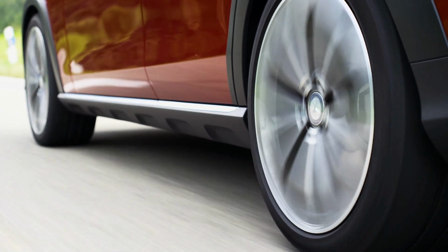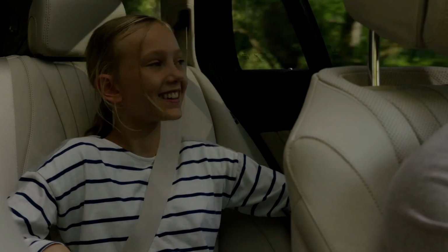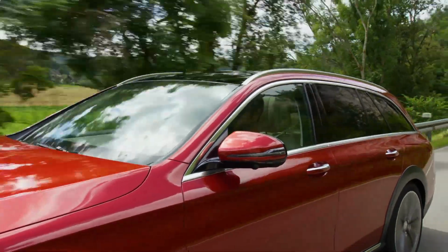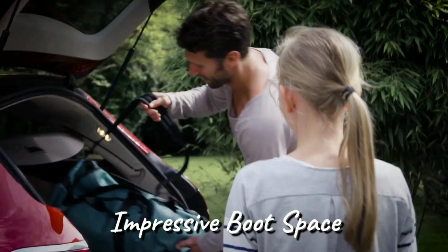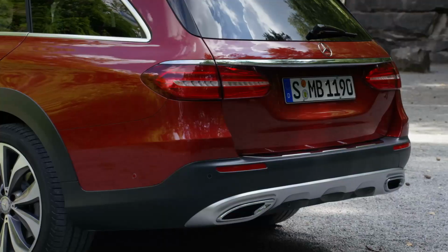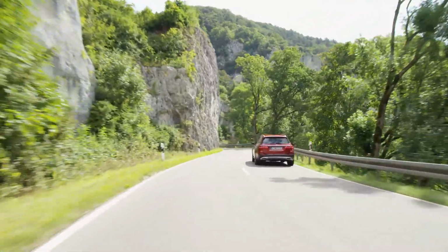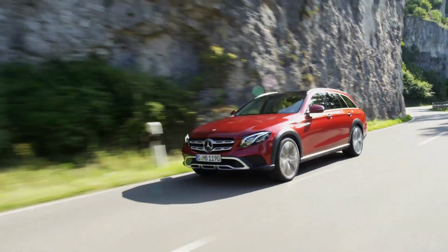Although the BMW 5 Series offered slightly more rear seat space, the E-Class All-Terrain remained generous for both adults and children in the back seats. What distinguished the All-Terrain even further was its impressive boot space. It was larger than that of the BMW 5 Series Touring and the Audi A6 Avant, and its wide, square shape simplified loading. Moreover, its flat floor made it easier to slide items in and out.